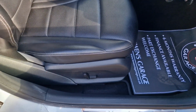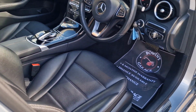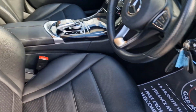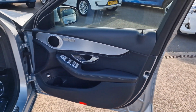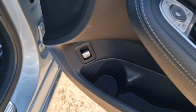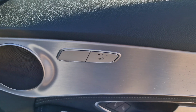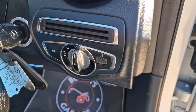And then as we have a look inside, fantastic level of specification on this sport model. We've got full leather interior, seats are in tremendous shape, really good condition. They're electronically adjustable in the front. Door cards are all in good nick. You've got remote central locking, of course, does come supplied with 2 remote keys, 4 electric windows, electronically adjustable and power folding door mirrors. You've got a boot release button there. Front seats are also heated, and you've got 3 levels to that. It's got its original Mercedes carpet mats, automatic lights.